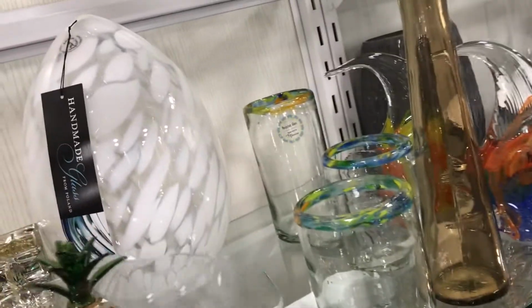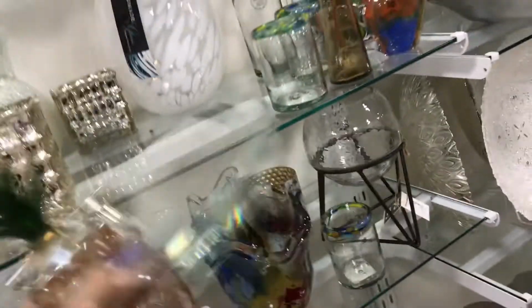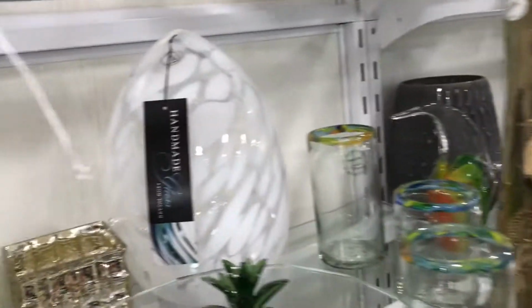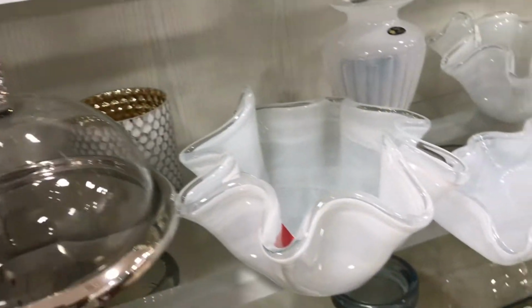And then this is a pineapple stand. Guys, I never seen that before. That's $24.99. And there's a big Easter egg back there. I don't want to lift that up. And look at this. Isn't she beautiful? Look at this. Oh my goodness. Let's see, $24.99 for her.